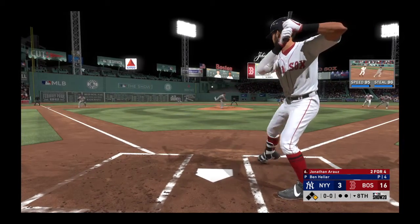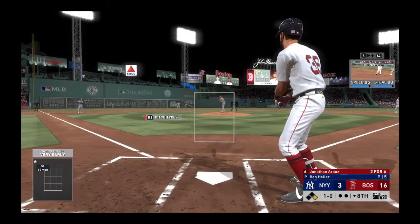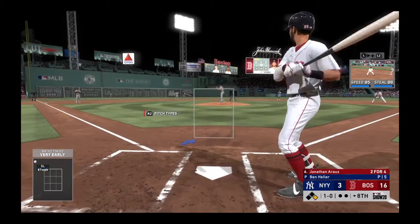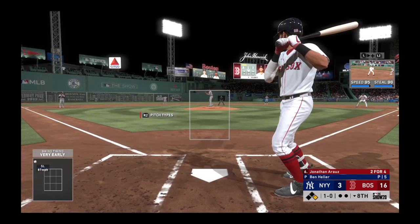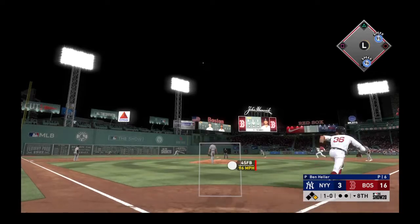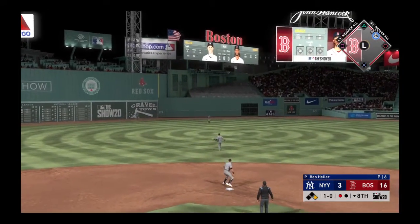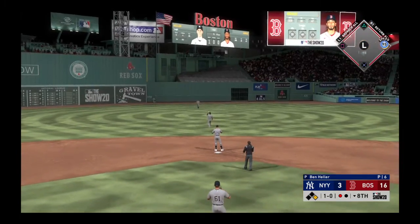Into the box now, Jonathan Arauz, as he'll take a look at ball 1. 2 hits in 4 attempts to this point. High in the air out to center field. And Gardner there to put it away for the first out.